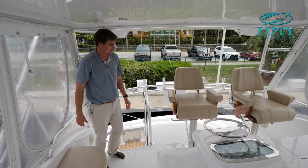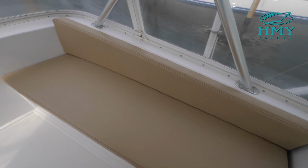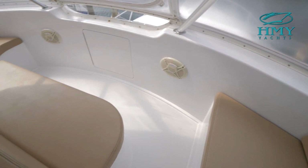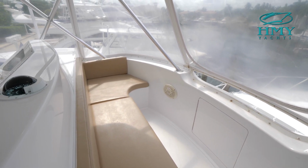We have plenty of seating. You can see you got the two large helm chairs. Up forward, we have bench seating that wraps around, that also doubles as rod storage, as well as seating off to the starboard side. It's a great place for everyone to sit and just enjoy the ride.